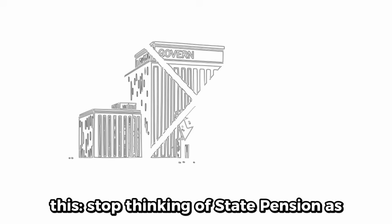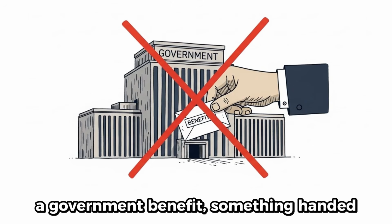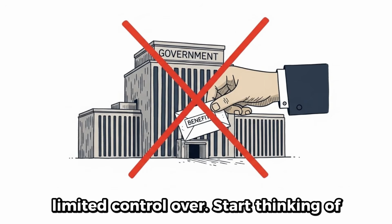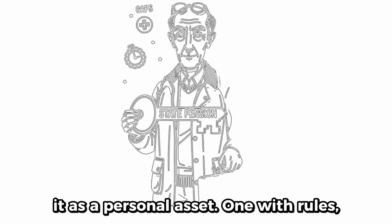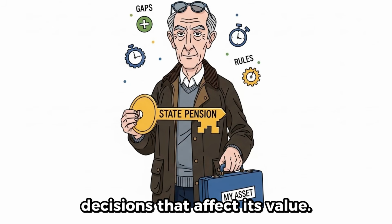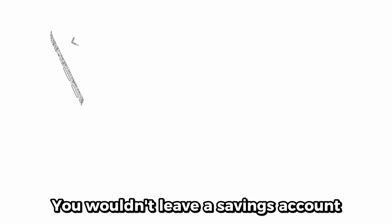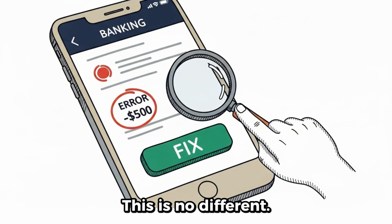The framing that tends to help most is this: stop thinking of state pension as a government benefit, something handed to you by an institution you have limited control over. Start thinking of it as a personal asset, one with rules, with gaps you can fill, with timing decisions that affect its value. You wouldn't leave a savings account with errors in it unchecked for years. This is no different.